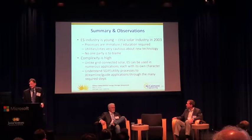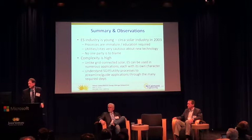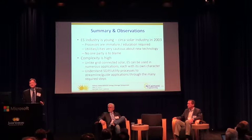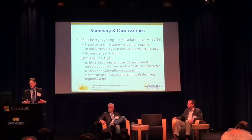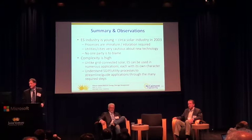So in summary, I've been in solar for 14 years. The industry is young. It feels very much to me like about circa 2003 in the solar industry. The processes are immature. There's a lot of education. We're really educating everybody, ourselves, the cities, the utility. Everybody's in this together, working together, trying to understand the processes and make these systems go together as simply as possible. And nobody's to blame. It's just the nature of the industry where we are today.